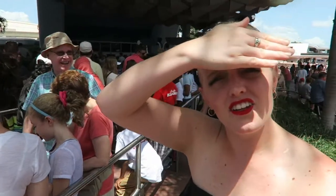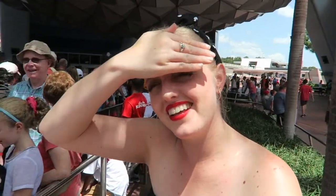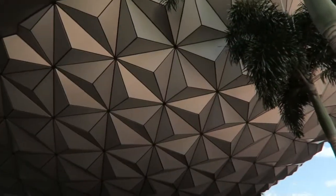Bill, is that you? We get another attraction we've never met. Spaceship Earth. They're ridiculous. We've been on this like 700 times. This just seems to be the theme of the day, and I realized that there's nothing else that we've never been on.